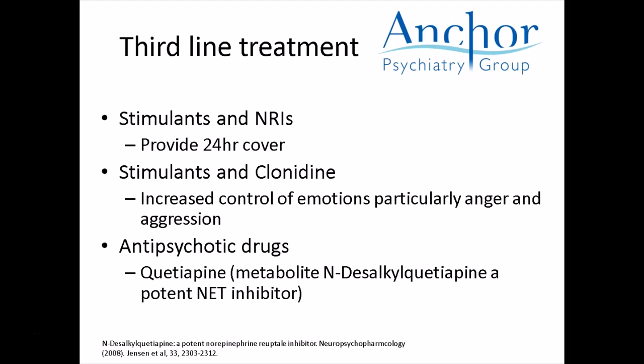As a third-line treatment, people may need to be prescribed a combination of drugs. I already mentioned the combination of Clonidine with stimulants, but also other noradrenaline reuptake drugs like atomoxetine with stimulants. The use of these is not very common. Antipsychotic drugs like quetiapine are used in managing ADHD symptoms, particularly aggression, and there is some pharmacological evidence that this should be helpful. However, in reality, quetiapine is more of a sedative, and some patients find it helpful to sleep. NICE guidelines are very clear that antipsychotic drugs should not be used routinely in patients with ADHD.